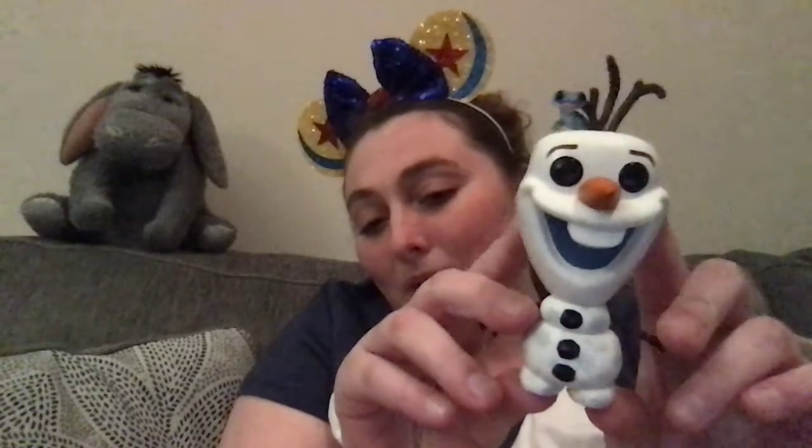I also am going to show you another one of my favorite Pops, and it is off of a movie that I have fallen in love with that came out in 2019, the very end of it. But this is another pop that I have shown on this channel. This is Olaf from Frozen 2.